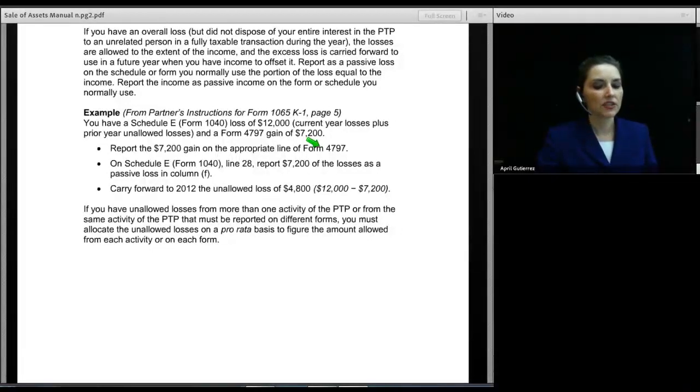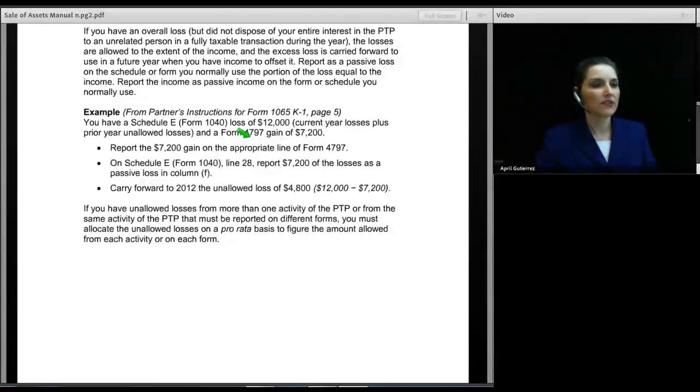And in this illustration, that gain amount is $7,200. The prior year and current year losses that have never been allowed on that partnership total 12. So you can see that what's going to be allowed is the prior year loss will be taken up to the point of the $7,200 figure.